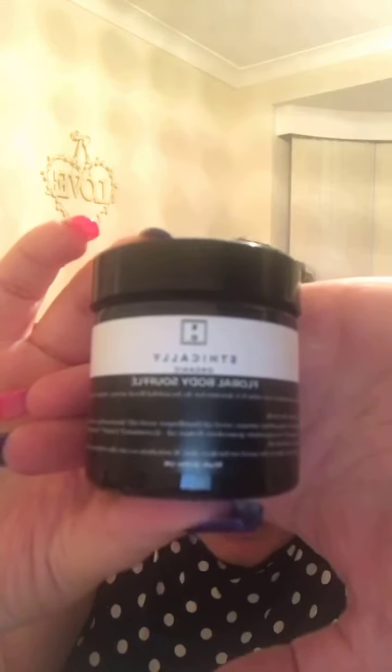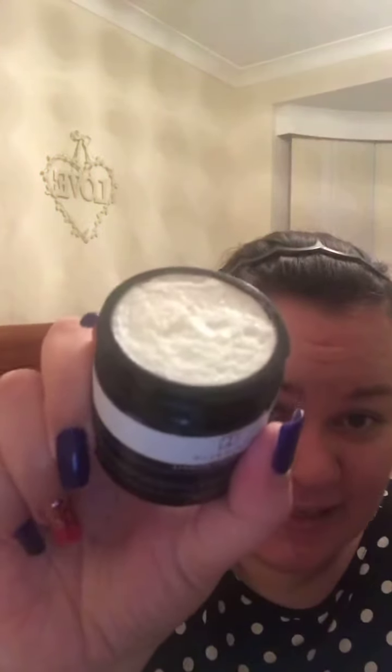So the next item I'm going to take out is, because I really love this as well, let me just pop my hand to stop the flashback from the light. There we go. And that is Ethically Organic. I've not tried this brand. This is 2 now. I've not tried this brand either. And believe me, when you know how much stuff I've got, I've tried lots and lots and lots of things. And this is Ethically Organic Floral Body Souffle. I lifted the lid on this earlier, and it smells absolutely amazing. And look at that, it's very fluffy. You can see. I've taken some really nice photos of this. It really is like a fluffy texture, which makes it obviously easier to rub into your skin.